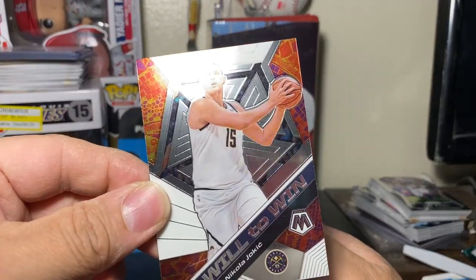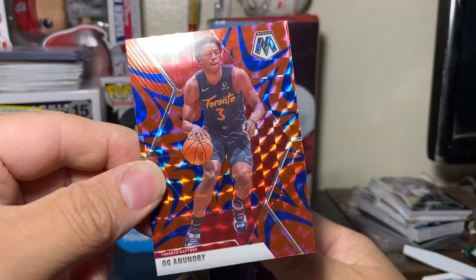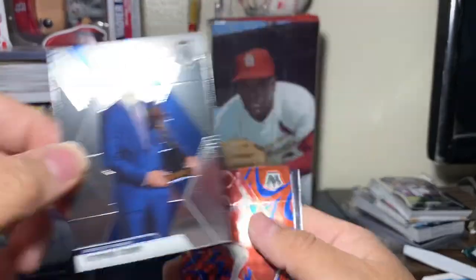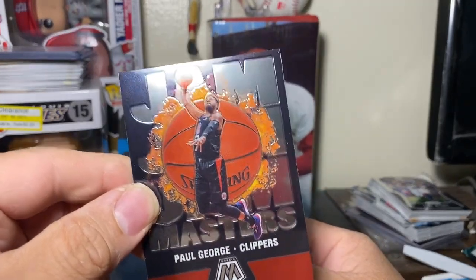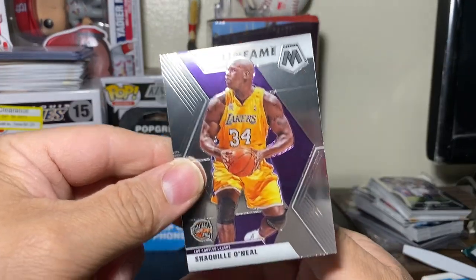Will to Win, these two. OG, original gangster, right there. MVP, Stephen Curry. Carmelo Anthony. Nice. Jam Master inserts. Now, these kind of remind me of the NBA Jam, the game. It's a beautiful insert, I love this insert. It's nice. And Hall of Fame, Shaquille O'Neal.